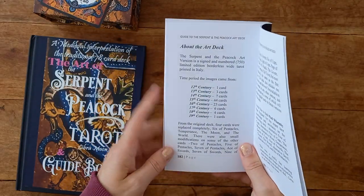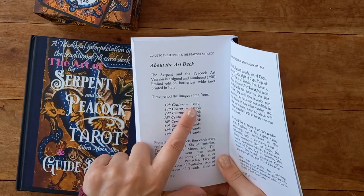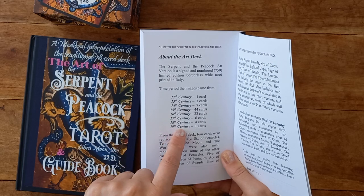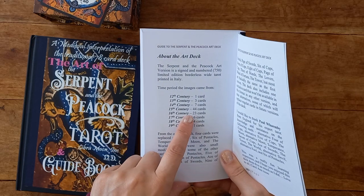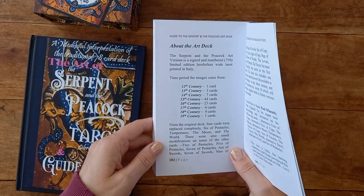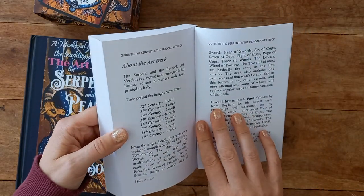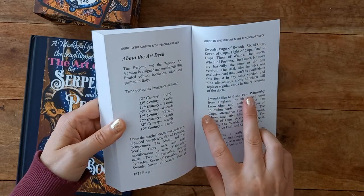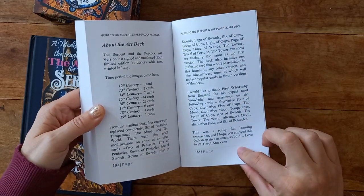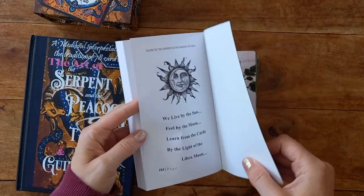Now we have the periods from which the art deck is coming from. So one card from 12th century all the way through to the 19th century. So the majority comes from the 15th and 16th century, interestingly. And it tells us about the cards that have been replaced. And then we have, yeah, thank you to Paul, acknowledging him. Fun learning experience. And then back to the back of the book.